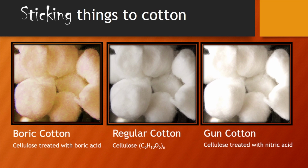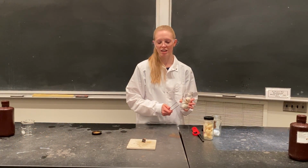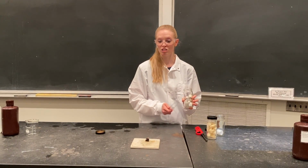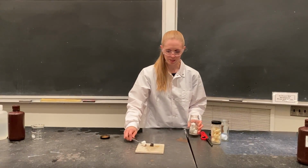Let's take a look. Now, if you treat the cotton with something beforehand, say soak it in a solution of boric acid and get different molecules to stick to the cotton, something different happens.